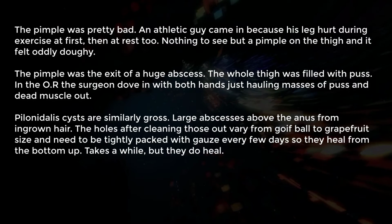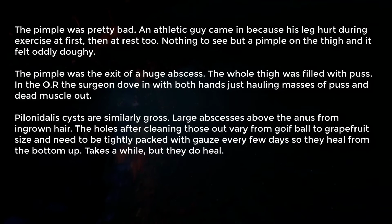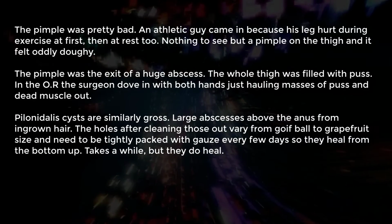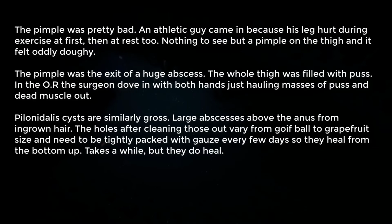Pilonidal cysts are similarly gross. Large abscesses above the anus from ingrown hair. The holes after cleaning those out vary from golf ball to grapefruit size and need to be tightly packed with gauze every few days so they heal from the bottom up. Takes a while, but they do heal.